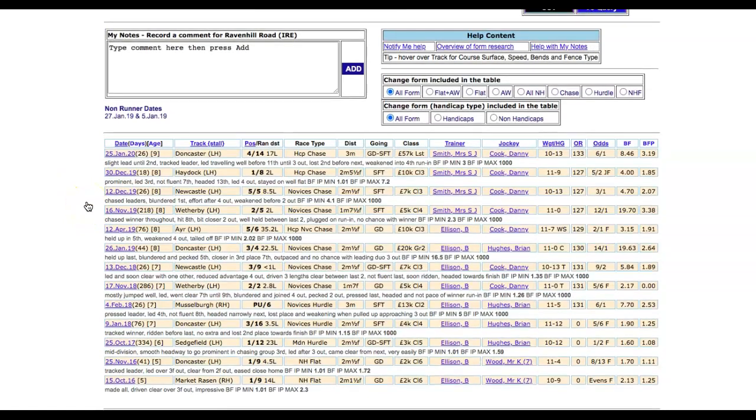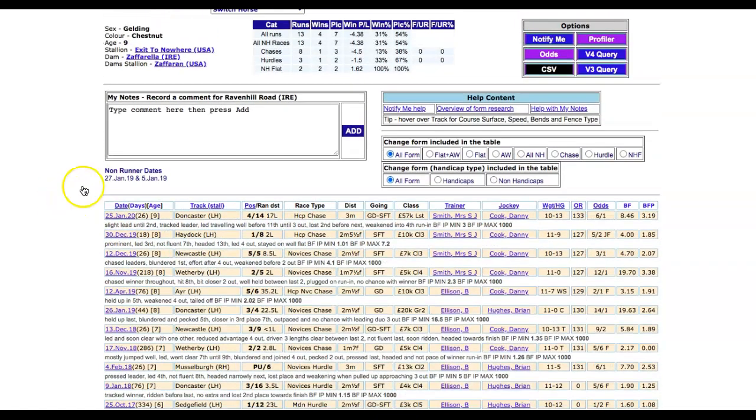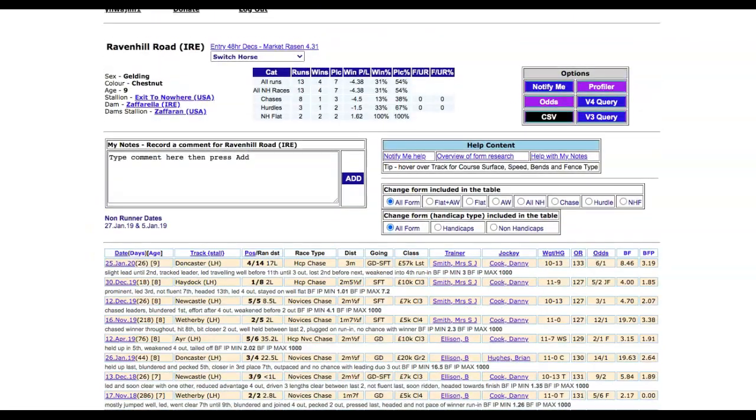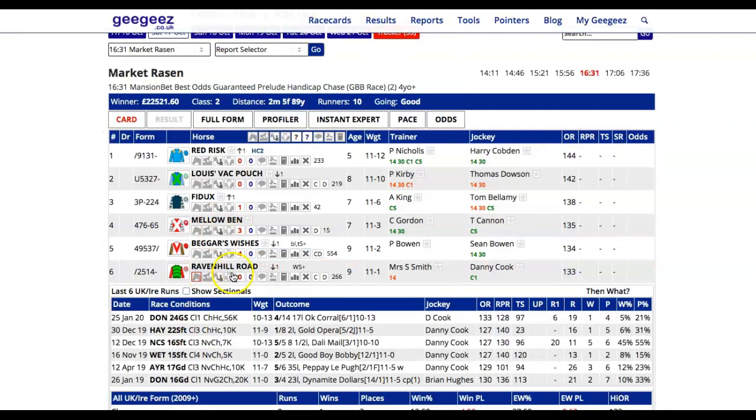What can we look at? I mean, he has his proven stamina. He's won from 3 miles over the fences. Is there more to come? He is on a career high mark as a 9-year-old, so that's a question. That's something for him to prove.